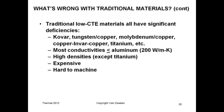If we look at traditional low-CTE materials, they all have significant deficiencies. They are materials like tungsten, Kovar. Kovar is a nickel-iron alloy, molybdenum, alloy 42. Molybdenum copper is actually a metal-metal composite. It's not an alloy. Copper Invar copper is a laminated material. Titanium, and there are other examples of low CTE materials.